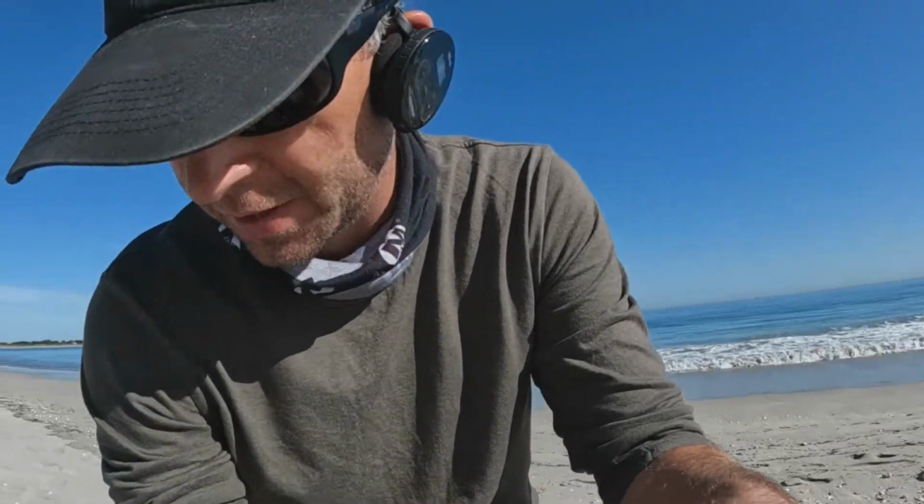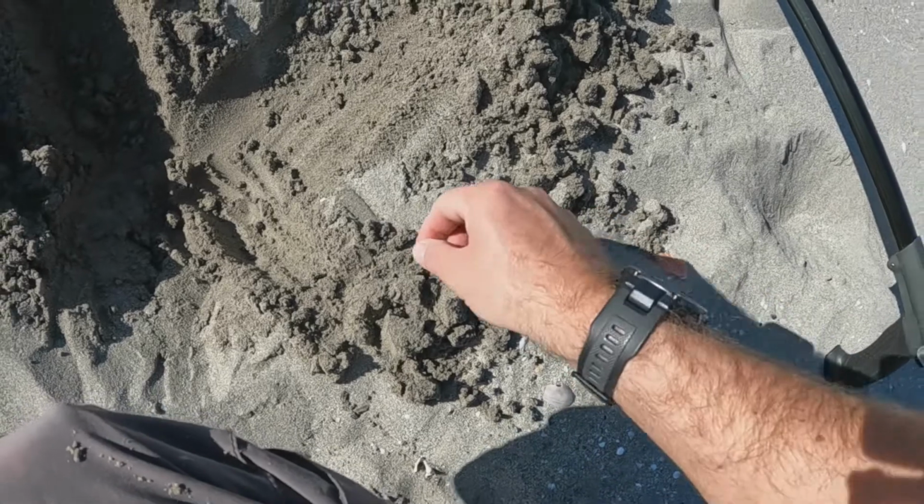Now just moving up into the dry sand, and on my first line here, I seem to have a coin. I'll just pull it out. I haven't cleaned it up or anything.